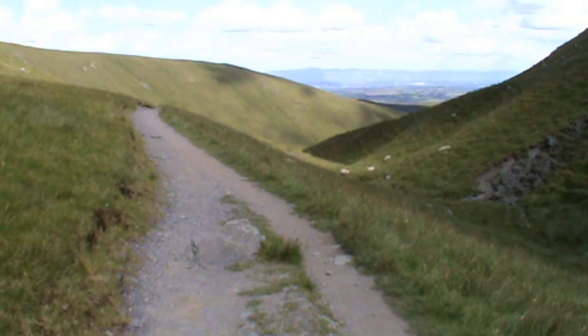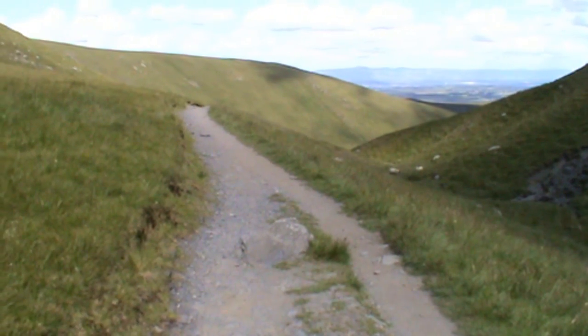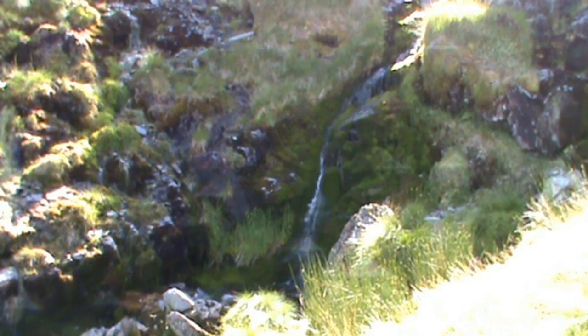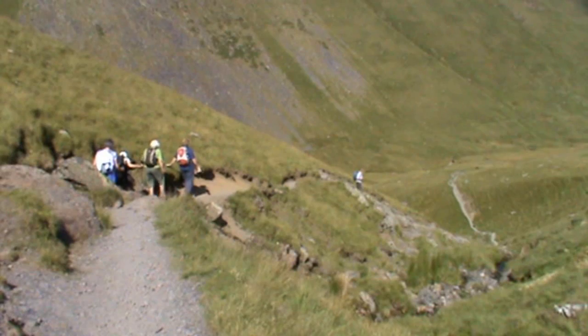So we're heading forward now. We'll soon be dropping downhill pretty fast. We're just following the stream, heading down towards the valley bottom, past on our left-hand side. And as we make our way downhill, we look to our right-hand side.